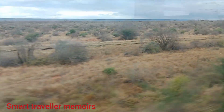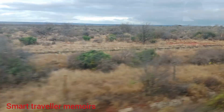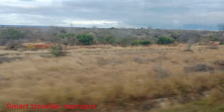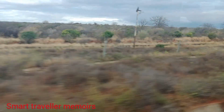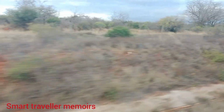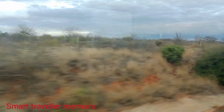So this is Tsavo East. We are looking at Tsavo East. Tsavo West is on the other side. We are told to look whether we can get elephants. It is known for elephants. Alright. So let's see whether we will be lucky to get an elephant.